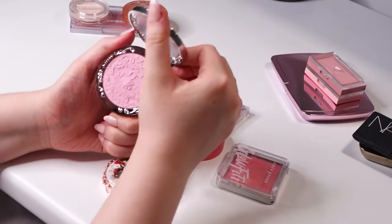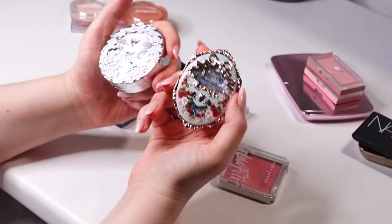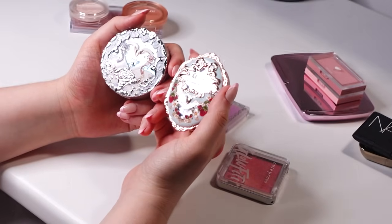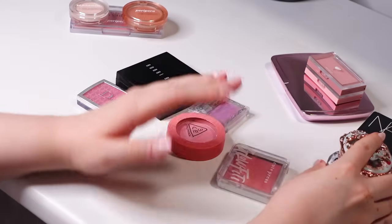But this one, are you kidding? That's so pretty. That's such a me kind of color. And that is 03 Silky Ribbon. I really like the formula of these. They're kind of similar to the Romand blush in that they're a more matte, blurring kind of formula, but the colors are really nice and just work really well.